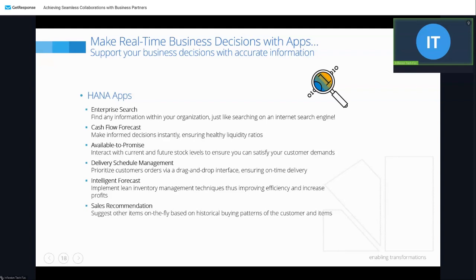You have the delivery schedule management as well, where you can prioritize customer orders via a drag and drop interface, which also ensures timely delivery and higher customer satisfaction. It's a tool that is very visual in nature and makes it much easier for you to take a decision.